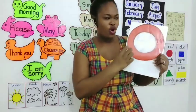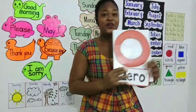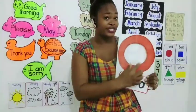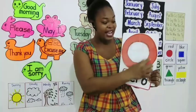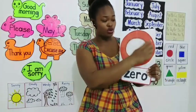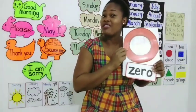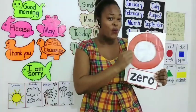Well, this is actually a numeral. Do you know what numeral is shaped like this? The numeral zero. And it only works with the numbers. So you can only find zero among the numerals. It is shaped like a circle, because it goes round and round and round. But this numeral only works with numbers. All right? So this is the numeral zero.